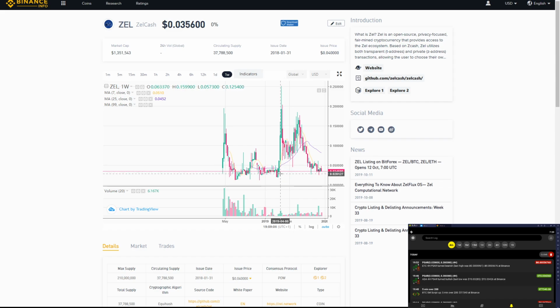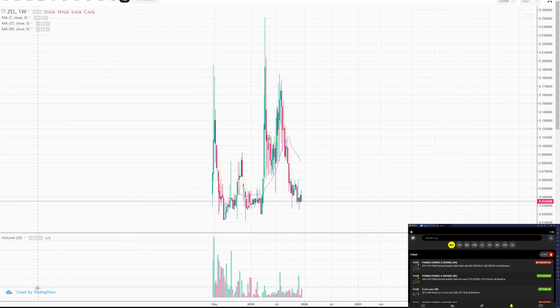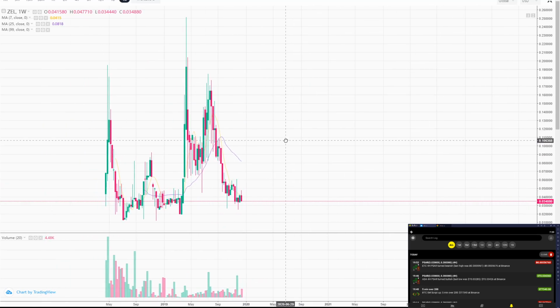So yeah, this coin does have some kind of tools to trade, chart by TradingView. Okay, but there is no Zcash here, so it doesn't matter. There is some kind of trading range. If you can see, there is some potential of higher lows on the weekly. This is not a shitcoin maybe, because it makes higher lows every time. This is a low, this is a higher low, and this is maybe a potential higher low.